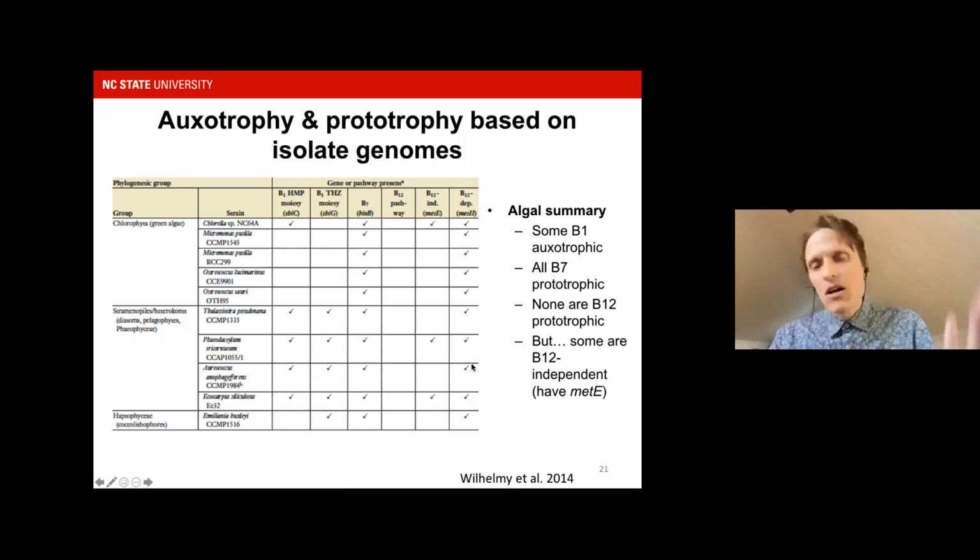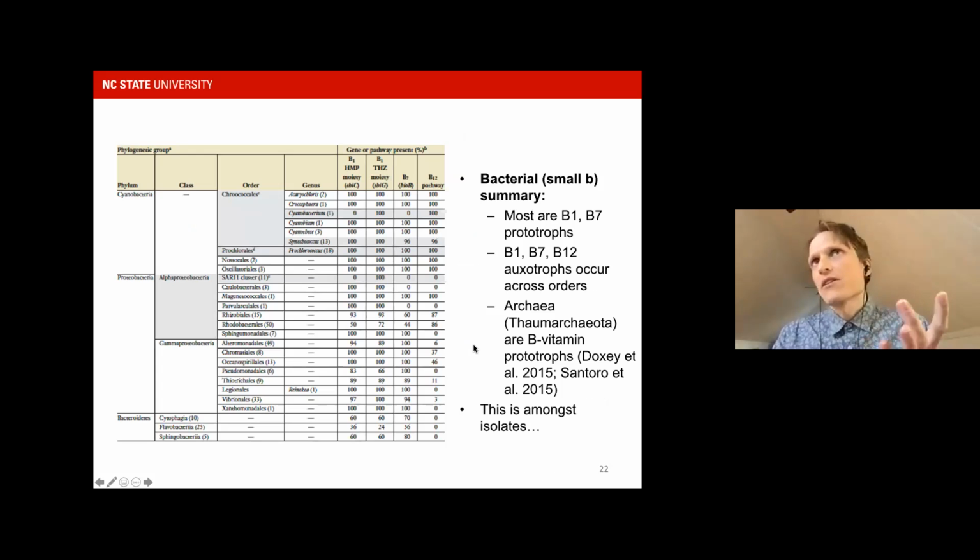All right, so I'll be able to share these slides. You can go back and reference this, but that's the algal summary here. So they also looked at bacteria, and I'm saying small b here because we'll include archaea in this. Most of those bacteria are B1 and B7 prototrophs, so they're producers of B1 and B7. There are some auxotrophs of B1, B7, and B12 scattered in there too, so they're not all just producers. Archaea appear to be commonly, specifically I should say, Thalarchaeota are B vitamin prototrophs, so producers of the vitamins. So in many instances, bacteria are key producers of vitamins, but we have evidence that there are auxotrophs out there as well. They're not just producers.